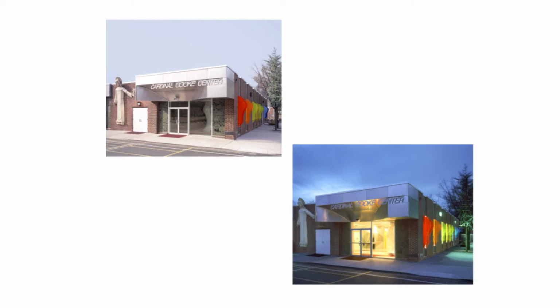And that led to the exterior. We redid the canopy, and you can see the night shot, and you can see the plexiglass, the polycarbonate colored fins that are in the colors of the rainbow. Kids would walk by there and recite the colors of the rainbow. So the education starts on the outside of the building.